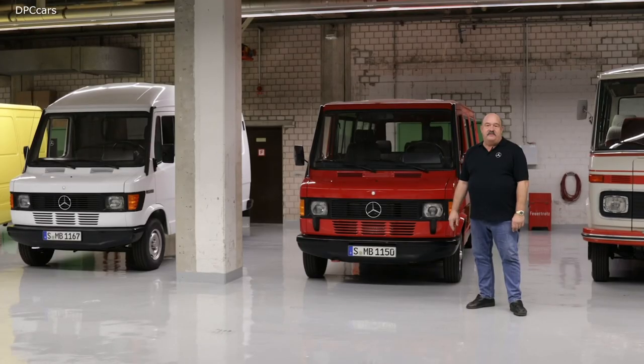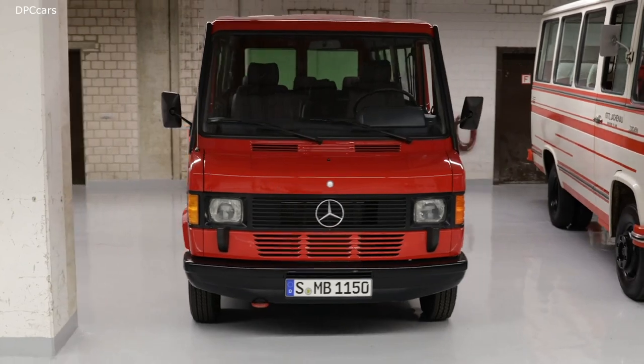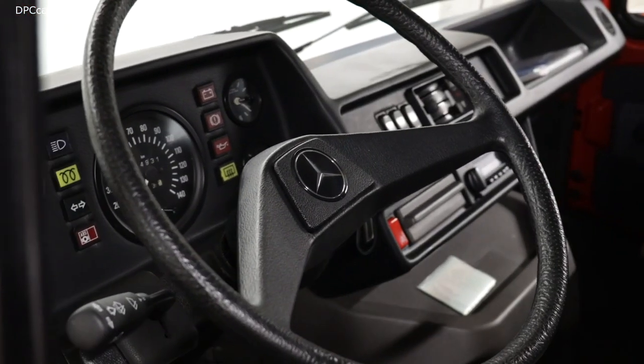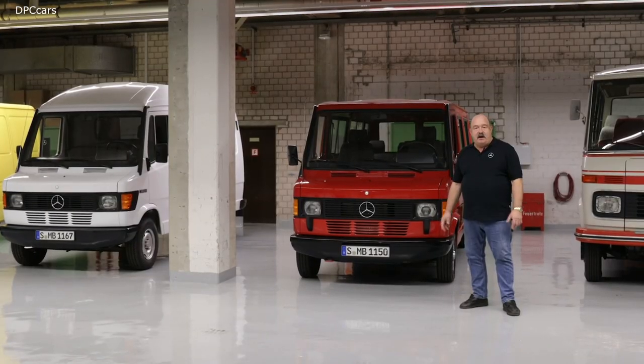Ten years later, we now have the year 1977. Mercedes-Benz Vans launched the T1. This was the second vehicle which actually had a name after its production factory. This was called the Bremer.